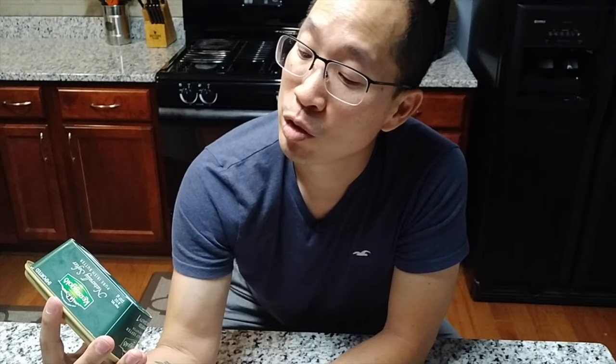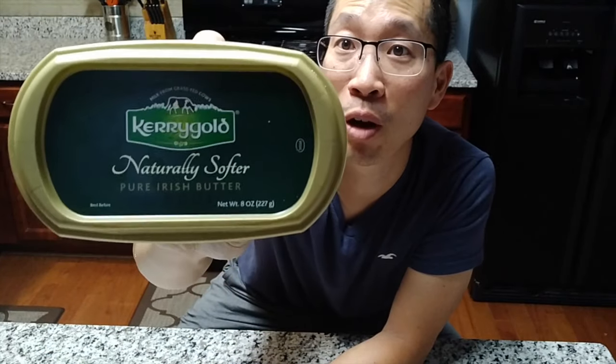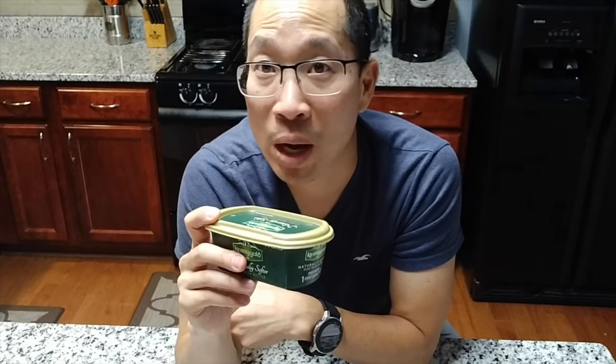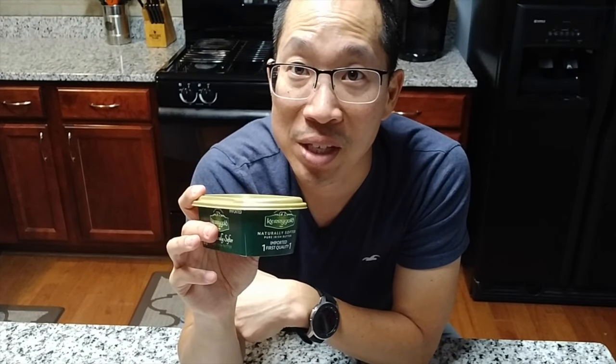This one has pasteurized cream, salt, and milk. That's it. So this is a very natural butter, and it says right there, naturally softer butter. So whether or not this is good or not, it's going to be applied to both of these pastas tonight. And then we're just going to see, apples to apples, same milk, same butter, which one's going to take the crown of best macaroni and cheese. So hang tight, and I'll cook both of them separately, and I'll be back in a sec.